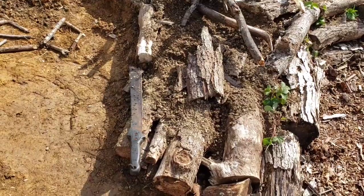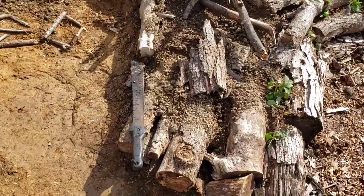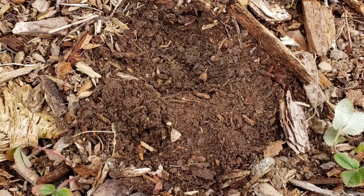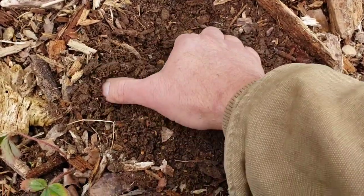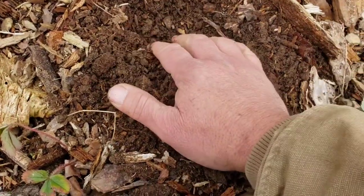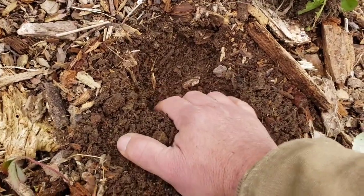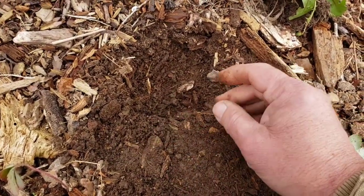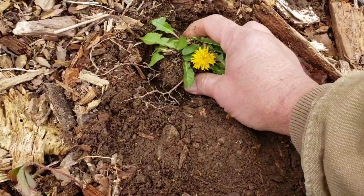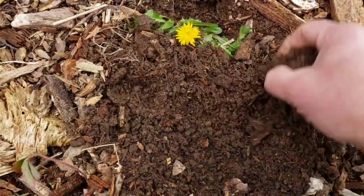Thanks for listening to the little impromptu talk there. I'm gonna get to work here. Before I start filling up my hugel bed with the wood, I want to show you something real quick and let you know something. I dug that dandelion up. It was about to be in a very bad place, and it served well my talk there earlier. But to many people, dandelions are weeds. To me, they're one of my friends.